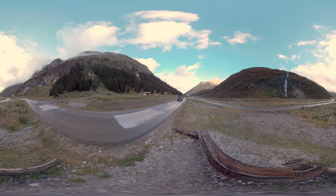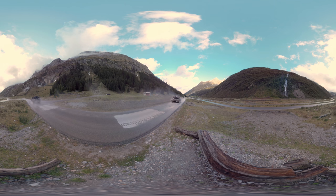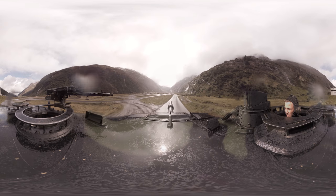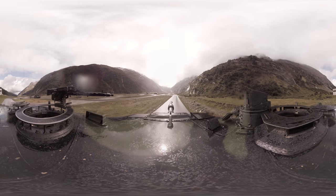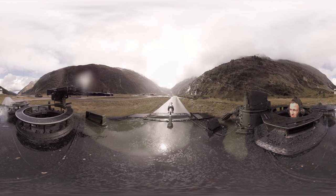Tank 87 Leopard 2 is the main battle tank of the Swiss Armed Forces. The Swiss Army has a total of 134 main battle tanks. Its combat weight is 56.5 tons, its diesel engine has 1500 horsepower. The maximum speed is 68 km per hour forward and 31 km per hour backwards.